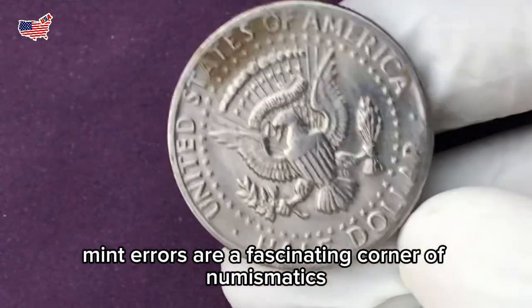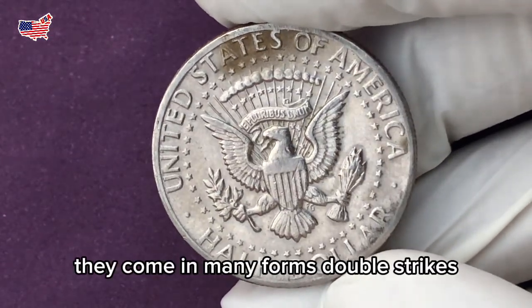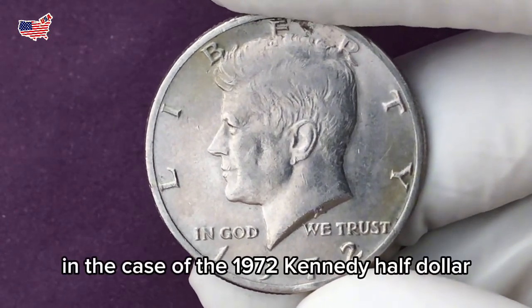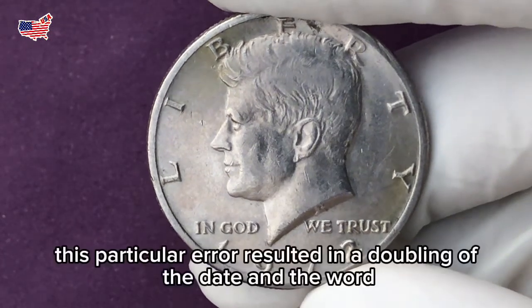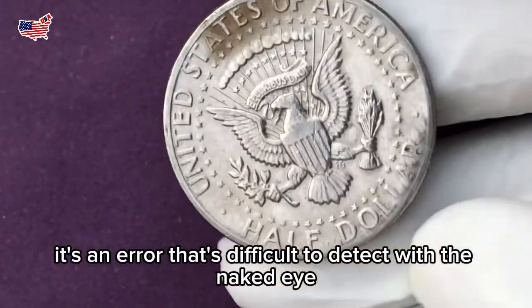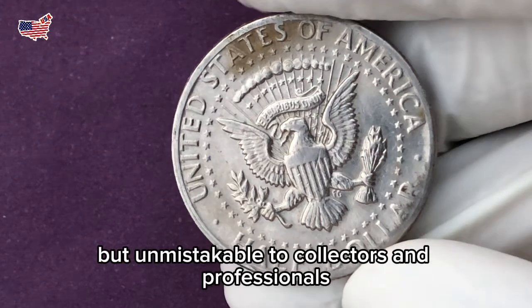Mint errors are a fascinating corner of numismatics. They come in many forms: double strikes, off-center images, planchet flaws, or incorrect dies. In the case of the 1972 Kennedy half-dollar, one of the most celebrated errors was a rare double die obverse. This particular error resulted in a doubling of the date and the word Liberty on the front of the coin. It's an error that's difficult to detect with the naked eye but unmistakable to collectors and professionals trained to look closely.